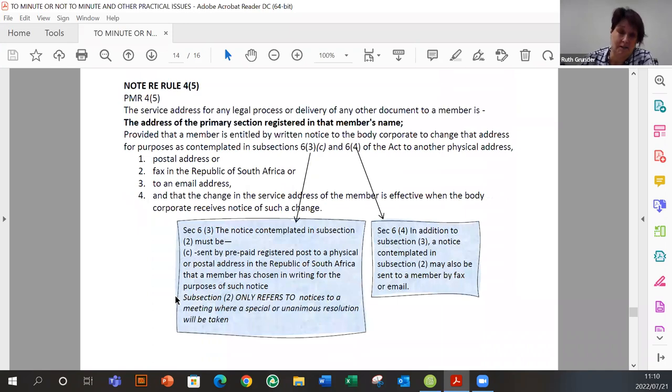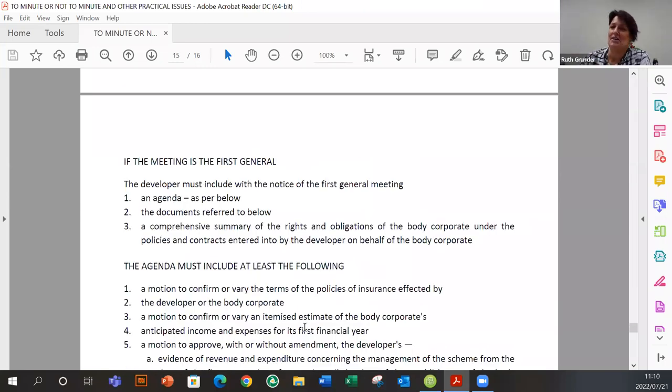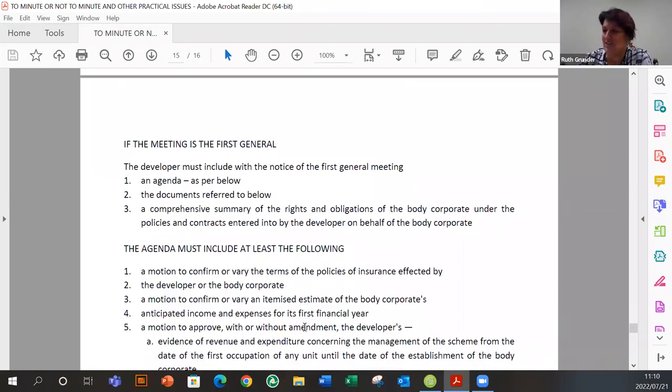And that's just my point as to why I believe that it should be posted, because the exemptions only refer to notices where special or unanimous resolutions are taken. You can write an article for us, for or against it. We're not going to ask that, we know. And then we don't need to go through it. You can read it at your leisure.